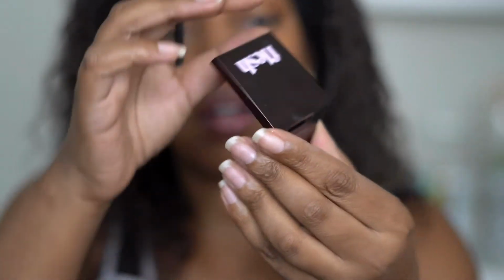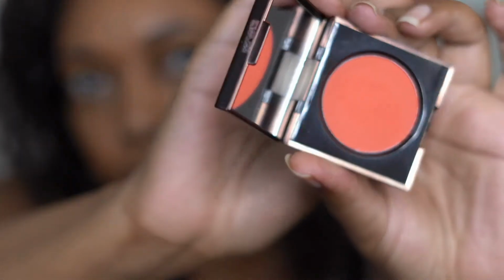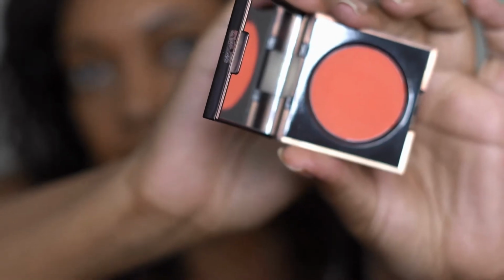This is a brand called Flesh, who I really like. The color is Fever. It's a really nice warm coral color, and I always find that orange and brown go really, really well together. So the orange of this and the bronzer will look really great.